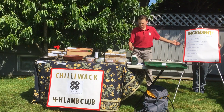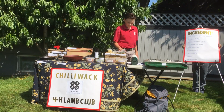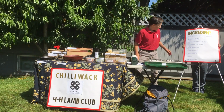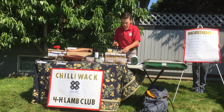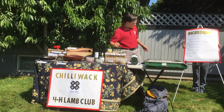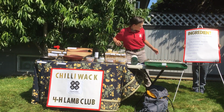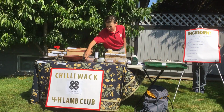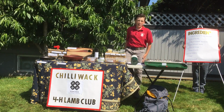3 tablespoons of fresh herbs. Today we are using oregano, sage, and basil. 2 tablespoons of chives. 1 clove of garlic. 1 cup of greens, and 3 eggs. All of our produce and eggs are grown here in Chilliwack.